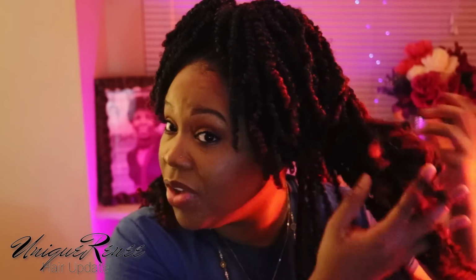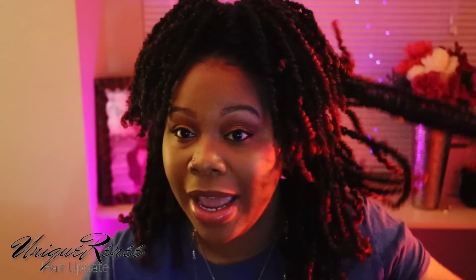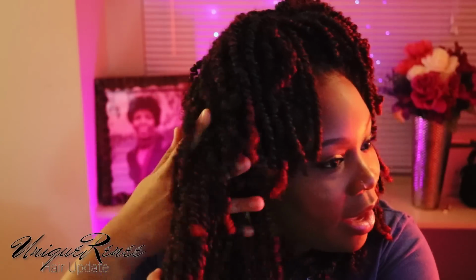I'm going to step out into the light to give you all a closer-up view of what my hair looks like now. Honestly, there are no cons to this hair. I have not had any problems. As far as running my fingers through it, it's getting the classic tangle, but it's not like, have you ever had the crochet wine curls or whatever?